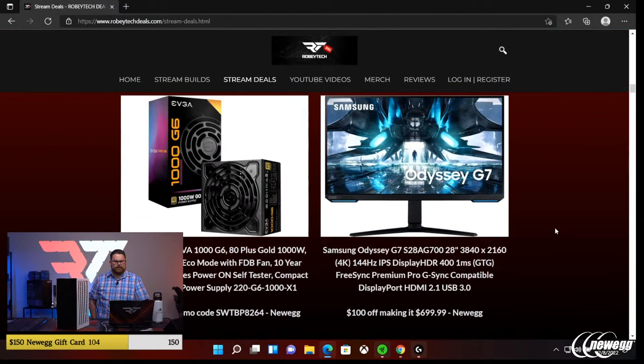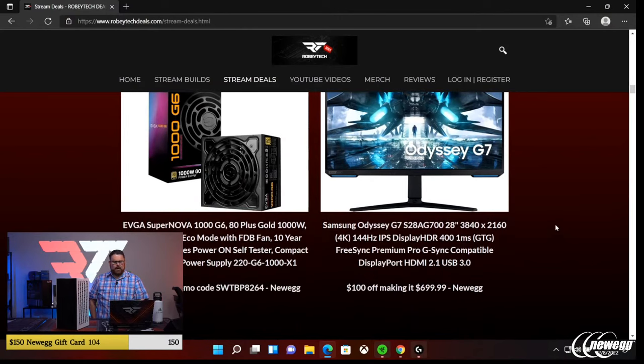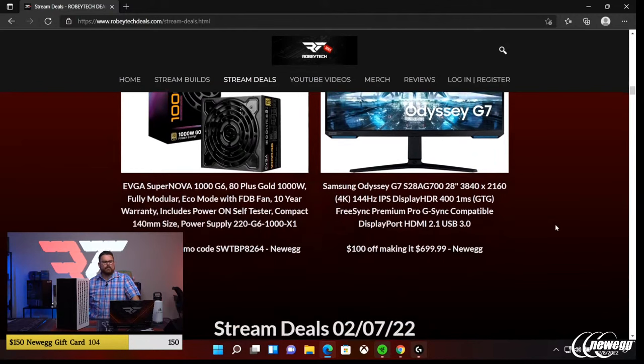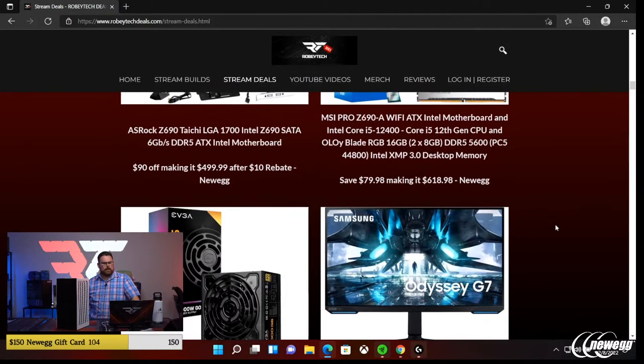Samsung Odyssey G7, they're 28-inch. We use this thing all the time. Love this monitor. Finally starting to get below $700. So this used to be 800, now it's been hovering north of 700. It's good to see it below 700. This is a fantastic monitor, probably one of the best 27-inch monitors you can get.